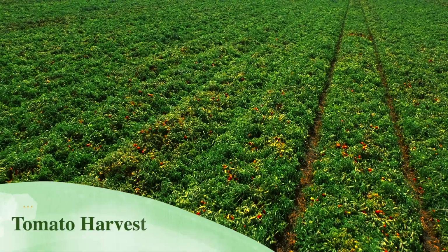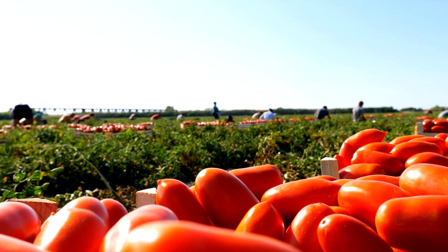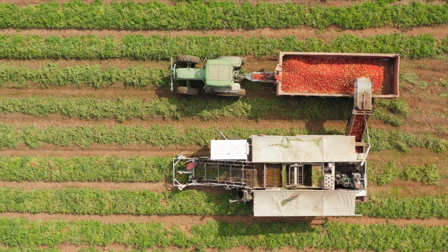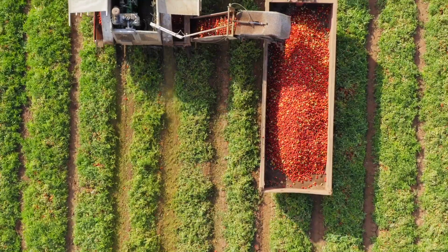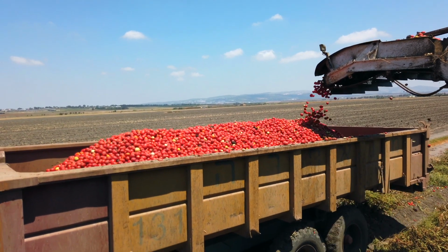Our journey began in the vast tomato fields, where thousands of tons of tomatoes are carefully grown and harvested at their peak of ripeness. These tomatoes are the heart and soul of the tomato sauce that we love.